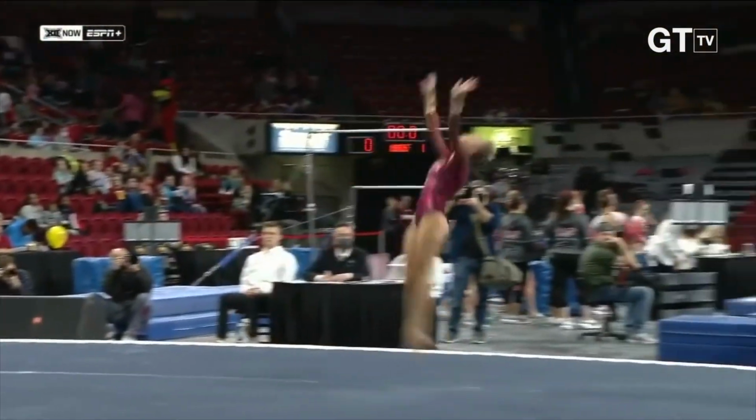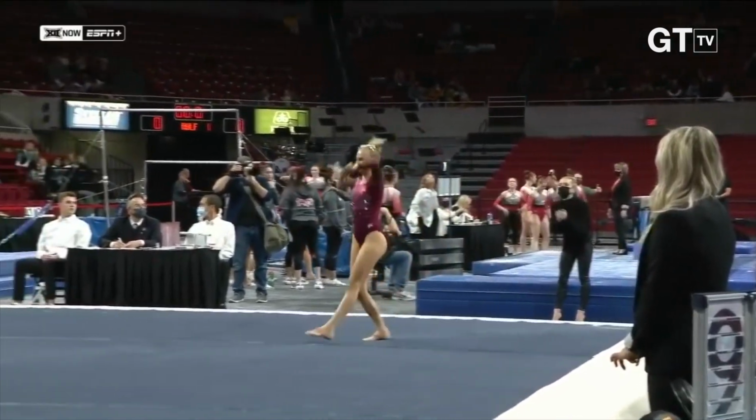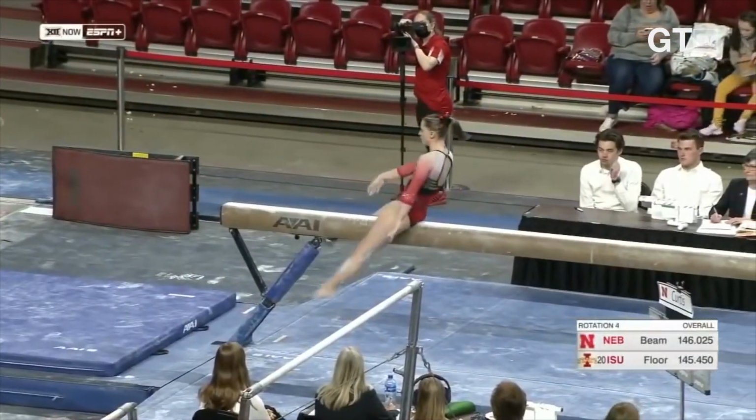Here's a look at that first pass again, a round off back handspring, double pike. You can see how her chest is rising and she doesn't bobble her feet at all.